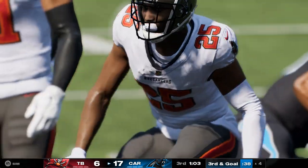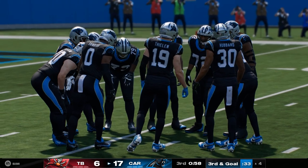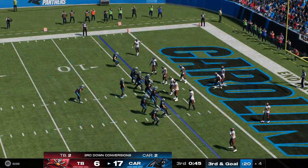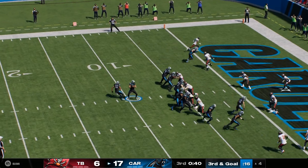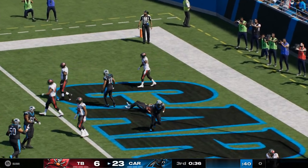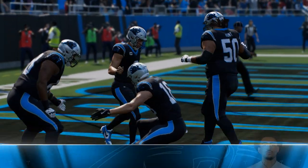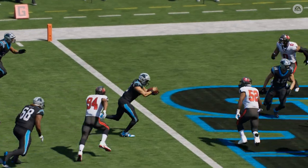These are tough situations. You want to stay out of second and real long. You figure it's going to be a pass, but this is a nice changeup by the play caller. He keeps the ball on the ground, picks up a good gain, and now this third down got a whole lot more manageable. Third and goal. Here's the pistol snap to Young. And he will take this one across into the end zone. The defense comes up with the coverage, but they cannot keep up with the speed as the quarterback scrambles to the end zone for the touchdown.